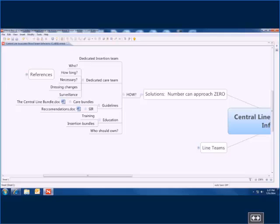The first thing that everybody has discovered when you look at central line associated infections is that having a dedicated insertion team is about a third of the battle. You clearly have to have individuals who put in central lines on a regular basis, who understand sterile procedure, who understand patient and doctor protection, gowns, gloves, masks. But everybody discovered very quickly that the other 2/3 of the process is a dedicated care team that rounds on and manages a central line.